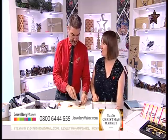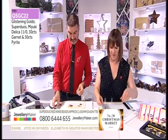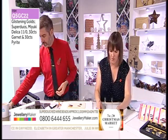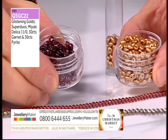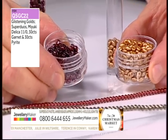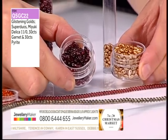Should we do the seed beads first and then the gemstones? Okay, let's do that. So, Glistening Golds. Oh, that's a nice name, isn't it? Right then, well, very Christmassy this is. Very, very Christmassy. And if I hold those up, great kit, actually. So we've got here, just to give you the codes, Super Duos, you've got the Red Red Wine.